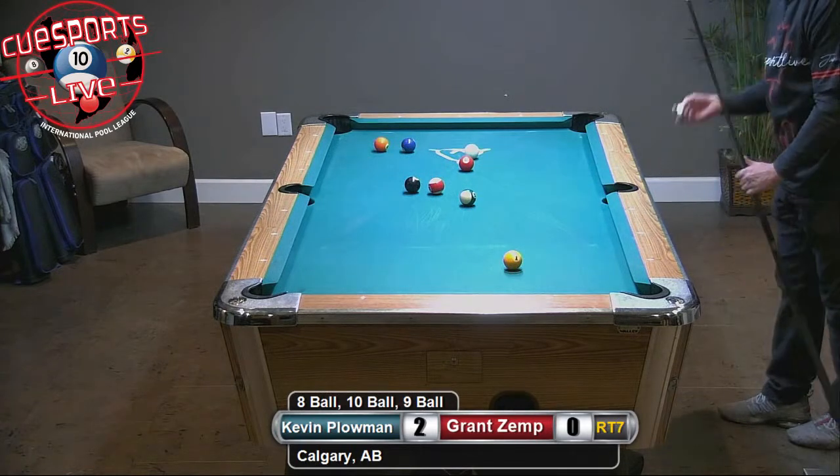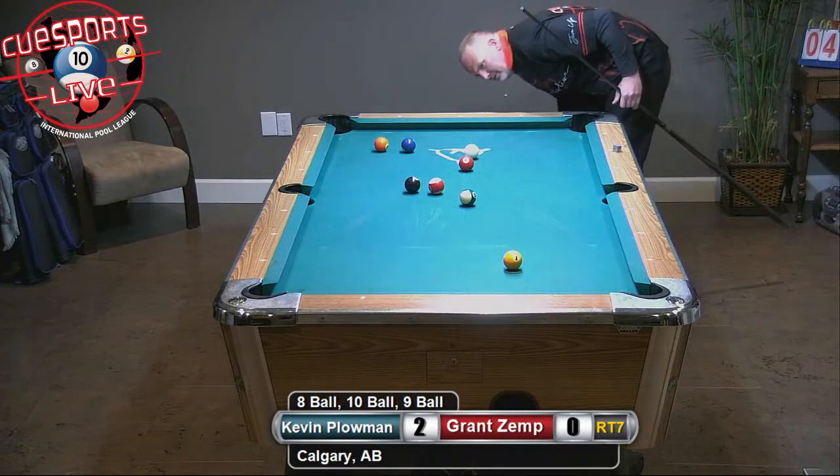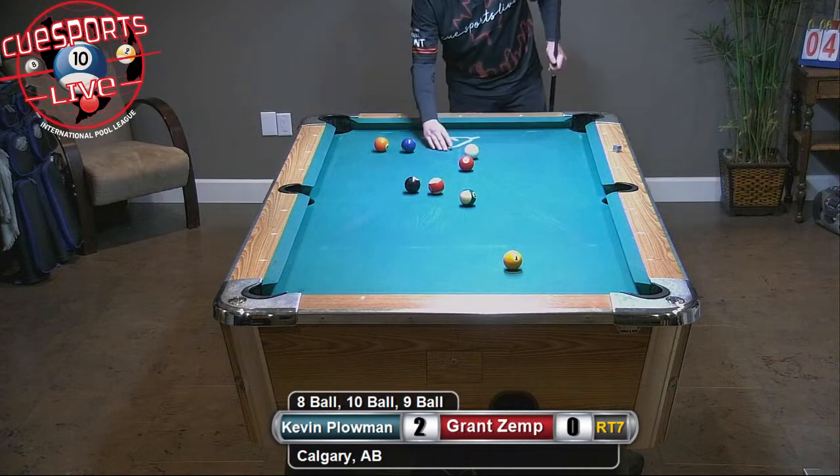Good stroke there. Not so easy jacked up, stopping the cue ball when it's close to the rail like that.